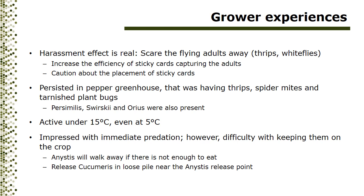Anistis keeps feeding and reproducing at cold temperatures, making them a great choice for biocontrol during the winter months. The growers are impressed with immediate predation, but the mites often fail to establish on the crop. So when using it preventatively, it is recommended to have plenty of alternative food available. One cheap way to accomplish that is to release cucumerous mites together with anistis mites. The cucumerous mites themselves are effective biocontrol agents and also serve as food for anistis mites.